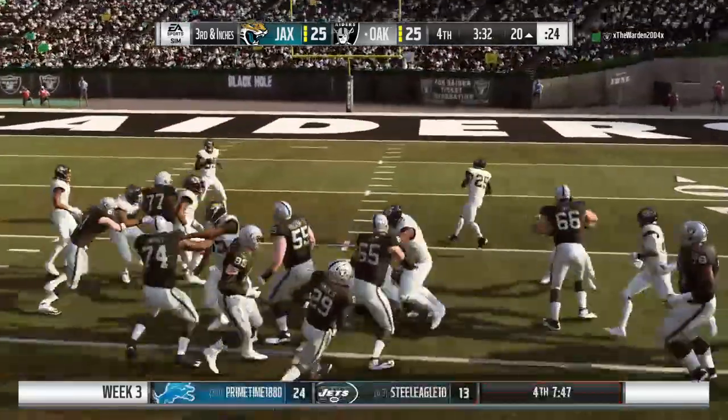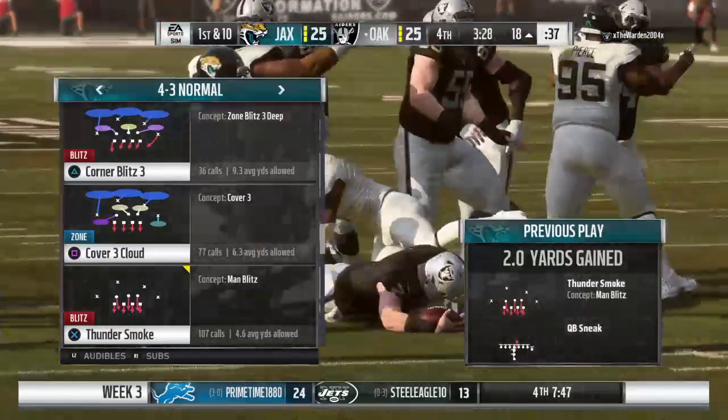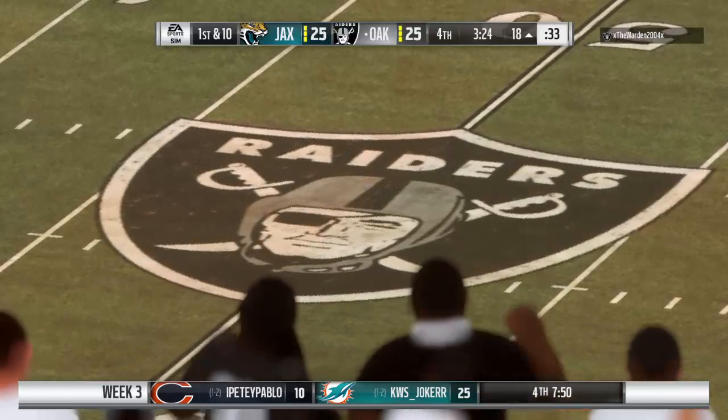It's a quarterback sneak. And he'll be touched out here, but not before he does pick up the first. He'll wind up getting 2 there as he does it himself and picks up the first.